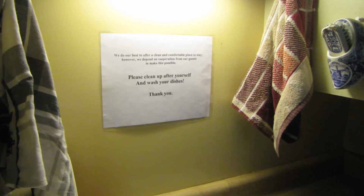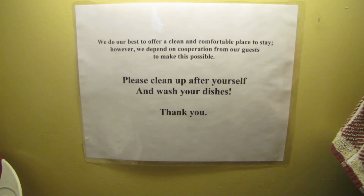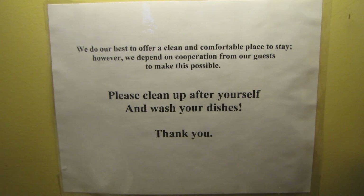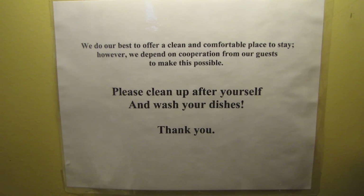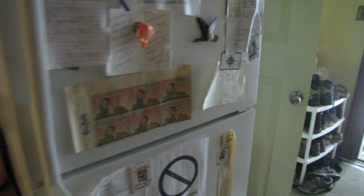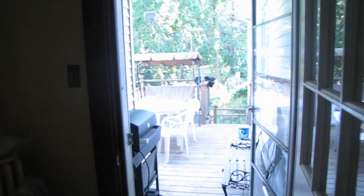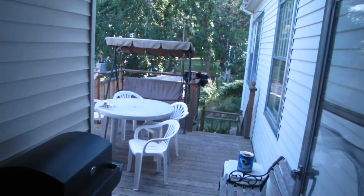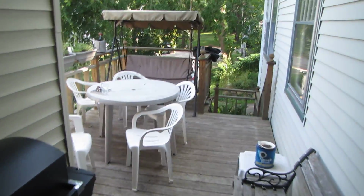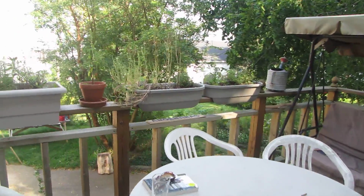I think this sign here helps sum up the hostel really well actually. It's just about the sort of place we have here, which is really, we do want to try and make it as comfortable as possible for everyone. That's the private fridge used by Saskia and Claude, and that takes you through to the private area. Straight off the kitchen, you've got the most gorgeous deck and barbecue. And this gets better. Just wait till you see the view.